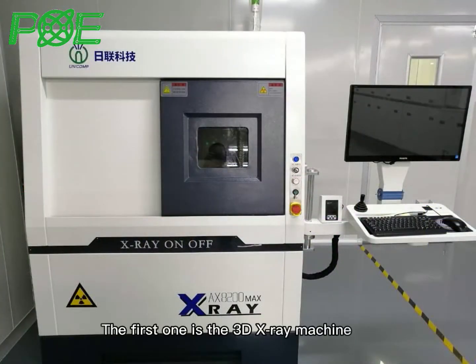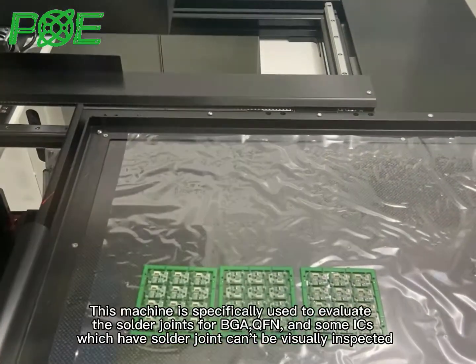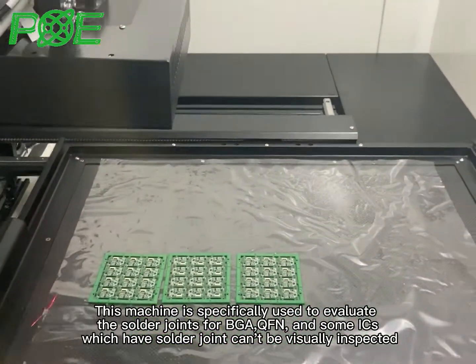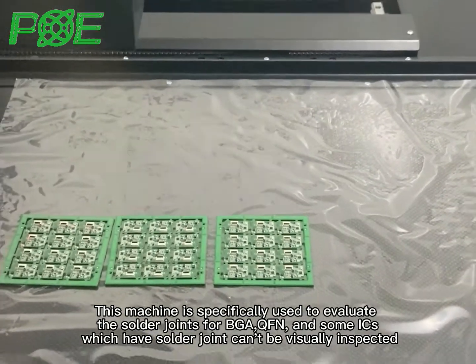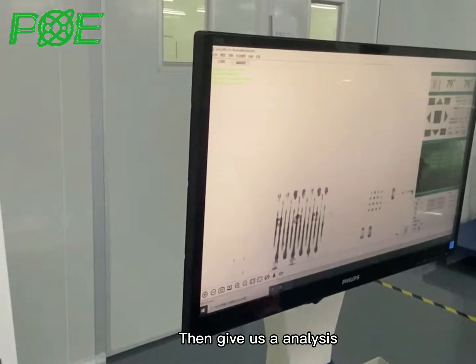The first one is the 3D X-ray machine. This machine is used to evaluate the solder joints for BGA, QFN and some ICs which have solder joints that can't be visually inspected, then give us an analysis.